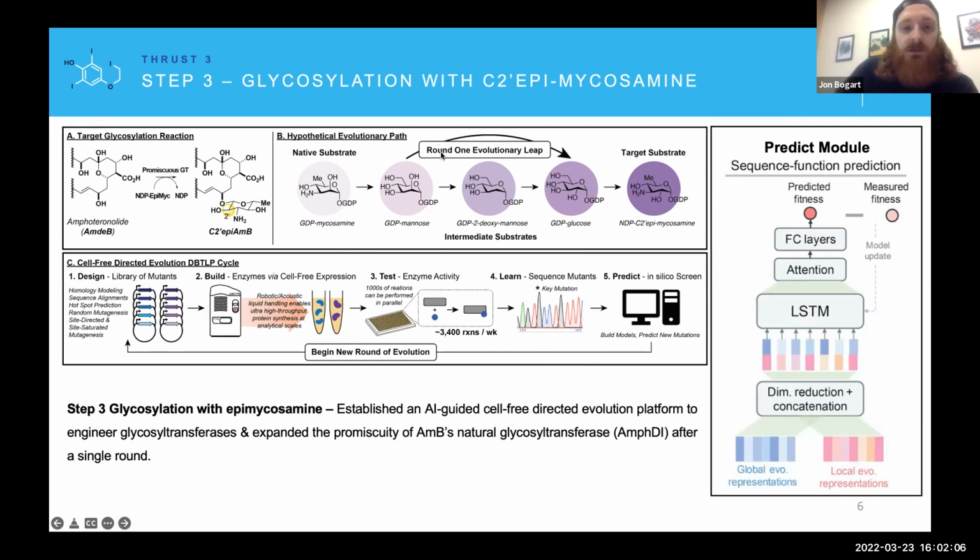We've been able to do this in the first round with the GDP mannose, our first intermediate sugar in this pathway. We've screened about 10,000 reactions, covering all single amino acid substitutions within our natural glycosyltransferase. And we found dozens of single amino acid substitutions that perform the chemistry better. By recombining all those mutations, we've developed double and triple and quadruple mutants that are up to 30 times better at tolerating GDP mannose than the original wild type enzyme.